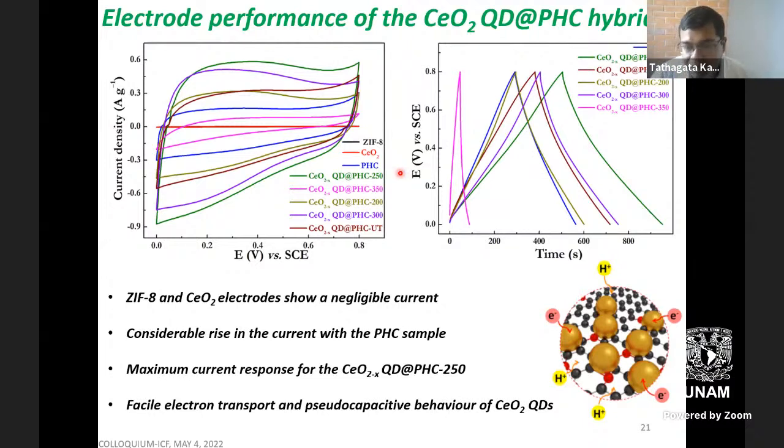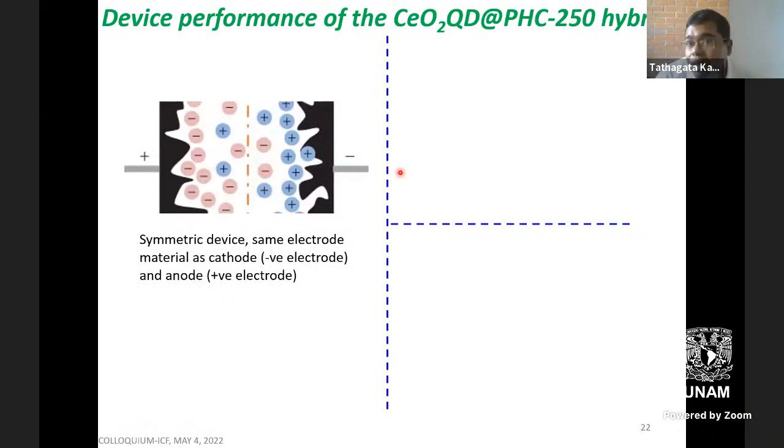As is the demand from the scientific world, we need to analyze any material from a device perspective. What happens if you put your material in a real device, how will it function? You need to analyze the material from a device perspective. So we tried to analyze this hybrid, this 250 material, in a device, in a symmetric configuration of the device. Now, what is a symmetric configuration? Both the positive electrode and the negative electrode are made of the same material.